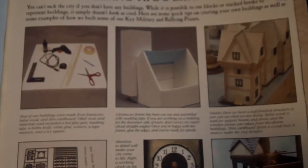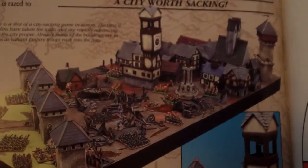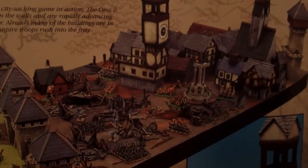And then again, there's more scenery here as well. Here's how to do raids and going and getting supplies. A nice little map deployment area. Again, city sacking, how to spice things up. And then it gives a little bit on how to make some of this terrain, which now GW seems to be all about. Buy our pre-made terrain. Here's some ways of, again, some hand-built scenery. You can use some ideas. And then the last page is using these templates for how to turn your ships.